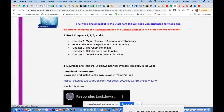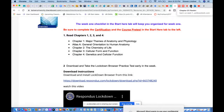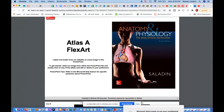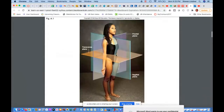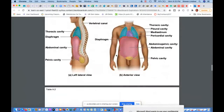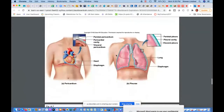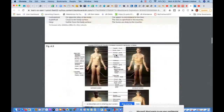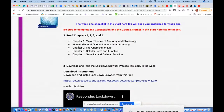Okay, so what we showed you was the major themes of Anatomy and Physiology. Chapter 1, you're going to be doing. Chapter 2 is Chemistry. Chapter 3 is Cellular Form and Function. Chapter 4 is Genetics. That's in your textbook. Here, the atlas, let's see if I have that. Here, atlas from the textbook. This is what you should come across for this week. Not much to it, but it's basically some directional terms, quadrants, cavities, and some things like this we'll cover today before the end of the session. Okay, so that was this where it says Atlas A.